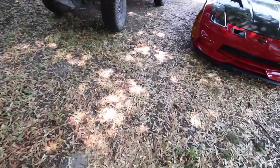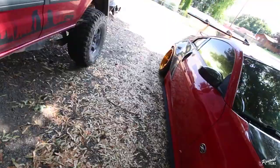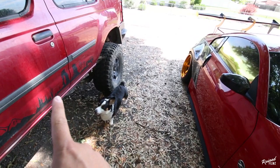Oakley, come. Hey, Oakley. What should we take today? The car or the truck? Should we go for an adventure? You wanna take the truck? Go for a ride? All right, load up.